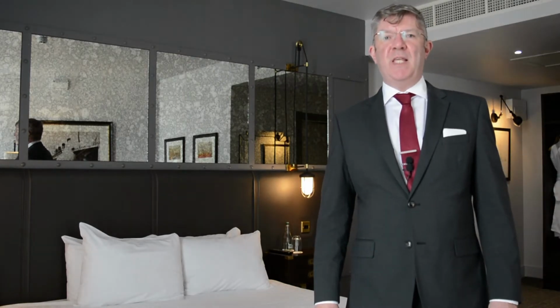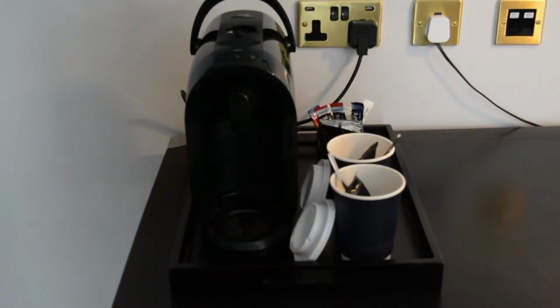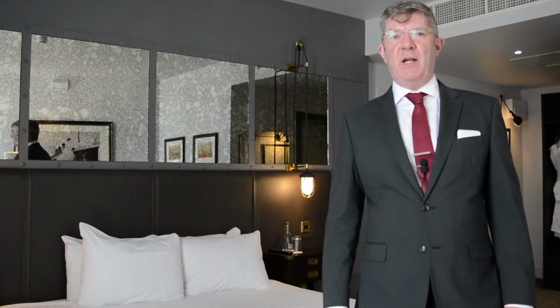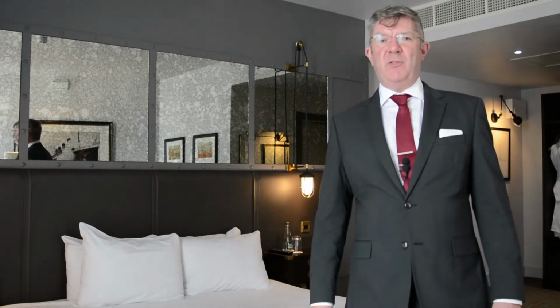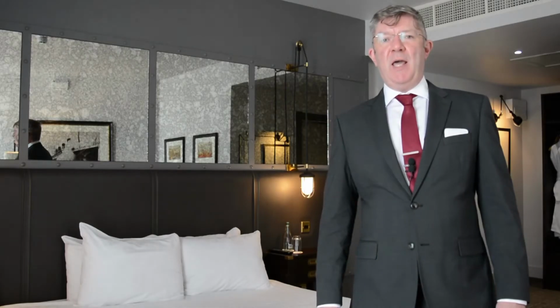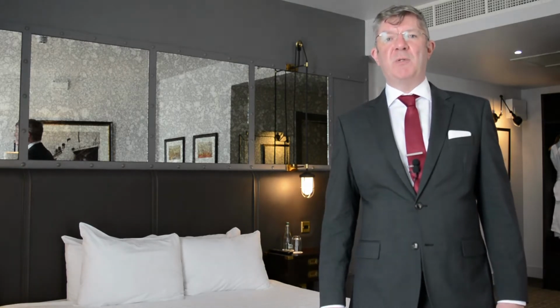Other new processes that we have implemented in our guest room journey for the guest is the removal of porcelain cups in the rooms, and we're now going with a disposable cup. They are compostable as well, so they're environmentally friendly whenever we are disposing of them. A lot of things as well that we have done is including the chemical fogging of rooms. So after every checkout, we now chemically fog a room, and that makes sure that the room is sterile for the next customer that's coming in.